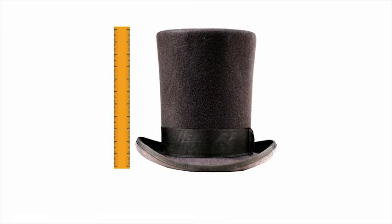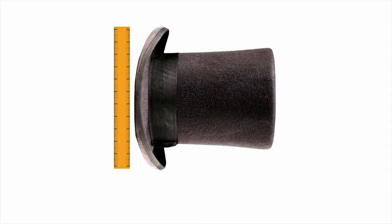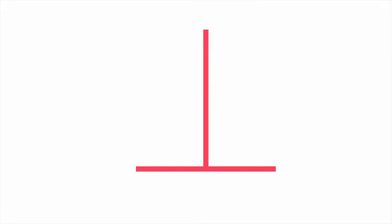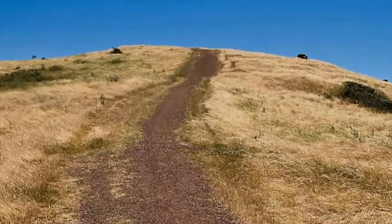This hat seems taller than it is wide, but in actual fact, its height and width are the same size. Today, we call this the vertical-horizontal illusion. The brain will always see a vertical line longer than a horizontal line of the same size. And this is why hills ahead of us seem steeper than they are and valleys deeper.